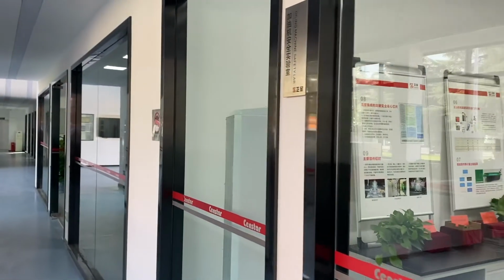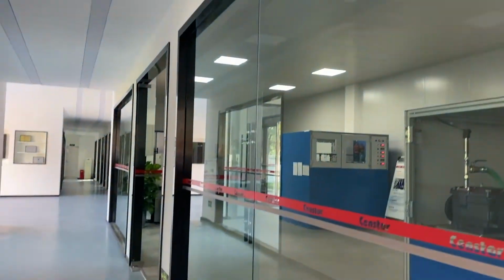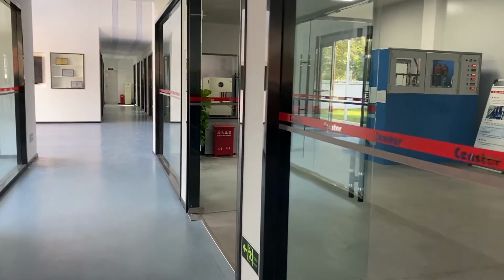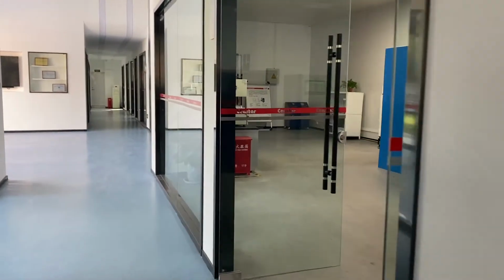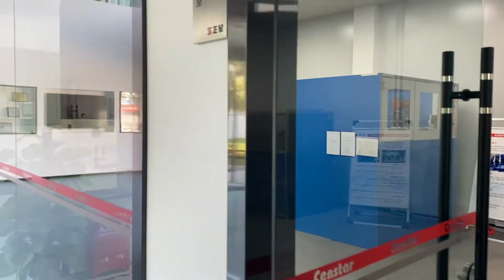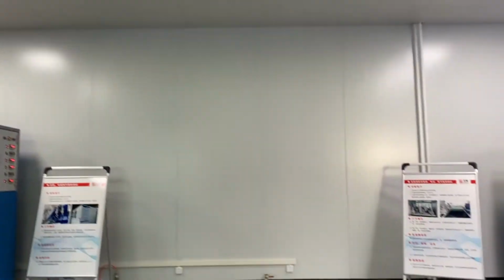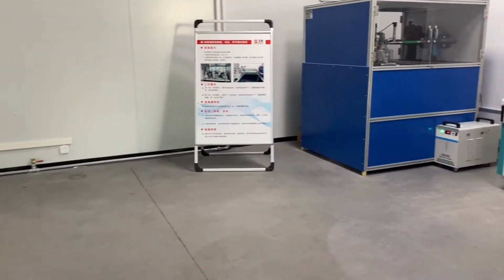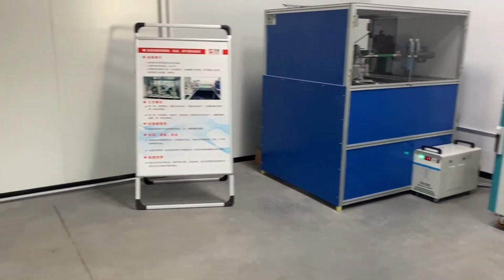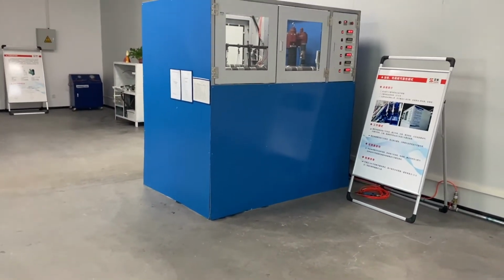This is our oiling machine safety lab. This is the reliability testing lab. Reliability testing is actually testing the product life.